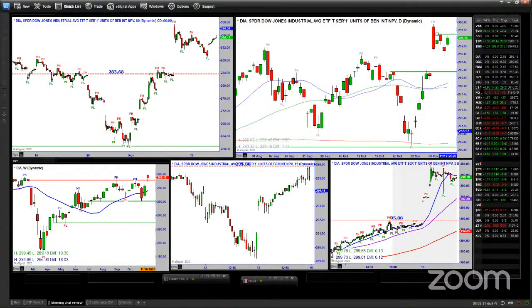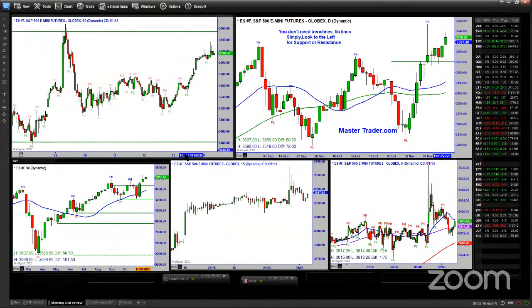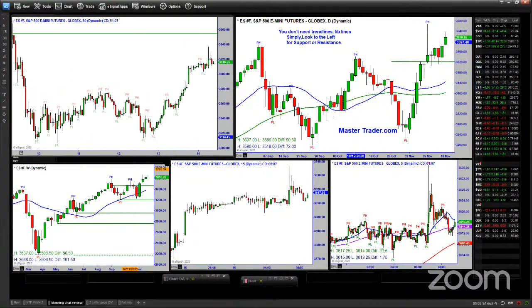Let's look at the S&Ps. So that isn't quite up to the topping tail yet, and that backed off quite a bit more. And so the beginnings of a breakout failure going on there. So bulls are going to want this to stay above this area, and for sure above 3,600. So this is already being rejected, but it hasn't broken below the breakout bar.